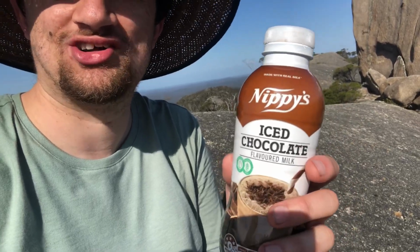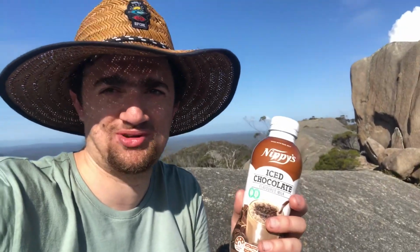Here you go, Nippies iced chocolate. It's the best chocolate milk in the whole wide world. Go to an IGA and get some. You will not regret it.